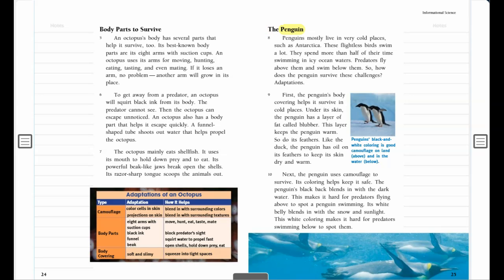The penguin. Penguins mostly live in very cold places, such as Antarctica. These flightless birds swim a lot. They spend more than half of their time swimming in icy ocean waters. Predators fly above them and swim below them. So, how does the penguin survive these challenges?